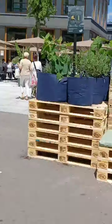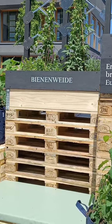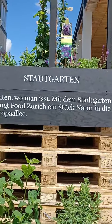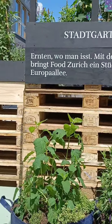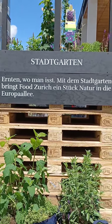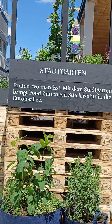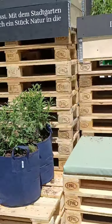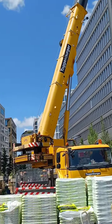This is the garden. So, okay. Binen Wide, I don't know what it means. Is that garden? It means city garden. City garden. And Erden woman is meet them Stadtgarten, bring food Zurich ein Stück Natur in the Aeropile. So that is what it is. That's my crane. That is Bumblebee.